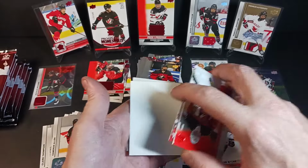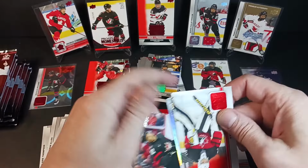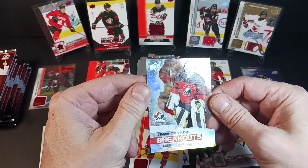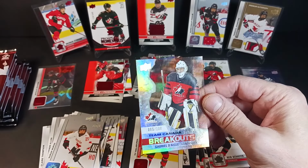Acetate hit. Let's just skip. I've already spoiled it a bit. Get the Sarah Nurse card out of the way with the decoy, and a Reed Schaefer POE. Breakouts. That's, I guess, an exclusive parallel of one of the breakouts. There are also non-numbered versions of these.